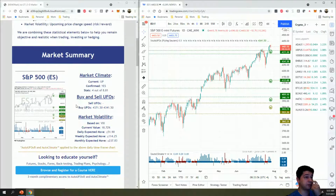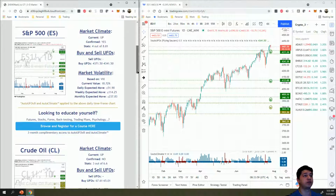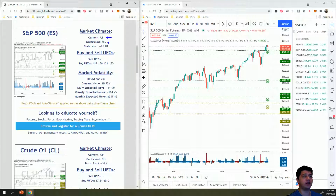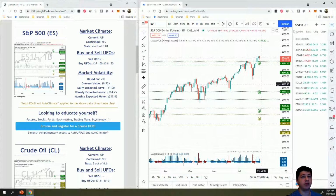All right, the first instrument we're going to look at here is the S&P 500. It is currently in an up climate, as you see on the newsletter and also on the chart here with a thick blue dot. It is a confirmed up climate, and it's the fourth one out of typically nine. So that means it's the fourth day up out of typically nine. And as you see, we do have a UFO very close to current price, 43.7150 to 43.4150. And the sell UFO we do not have because we're still pushing up with all-time highs.